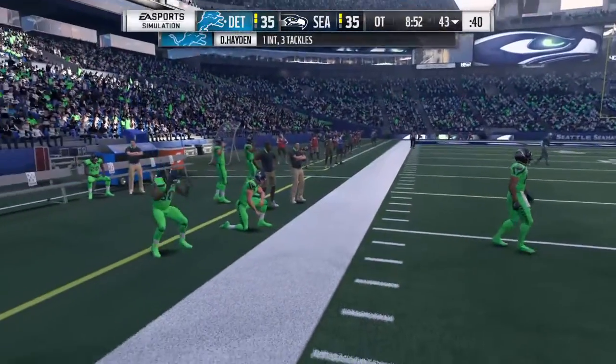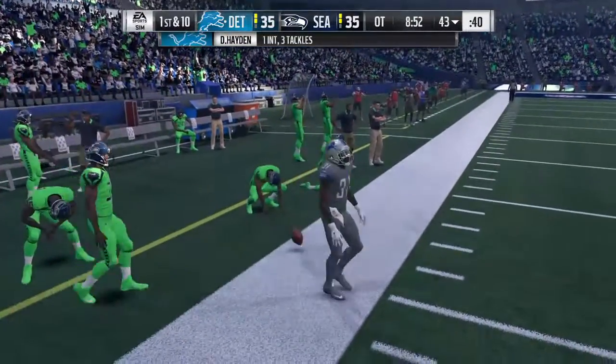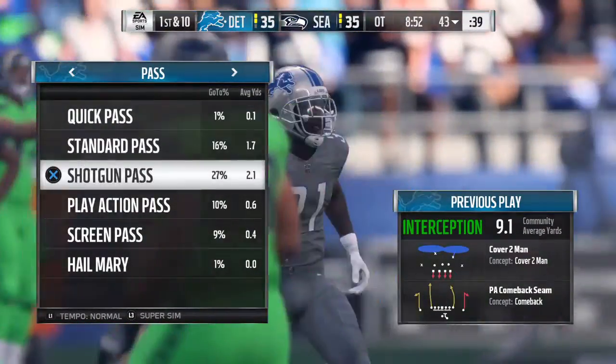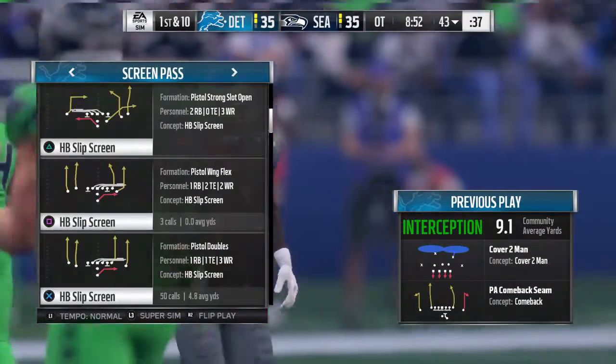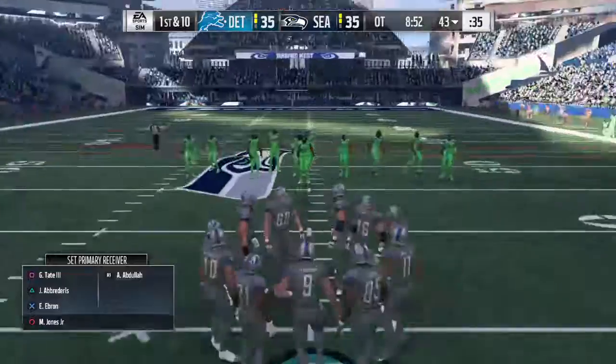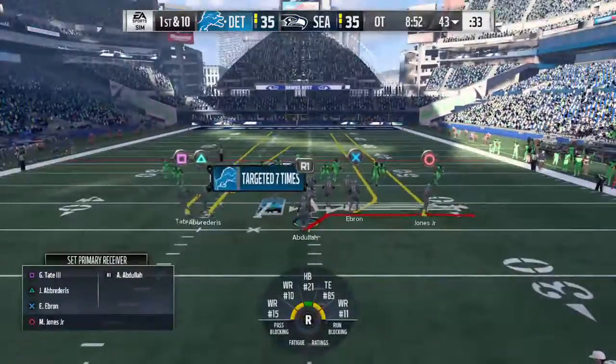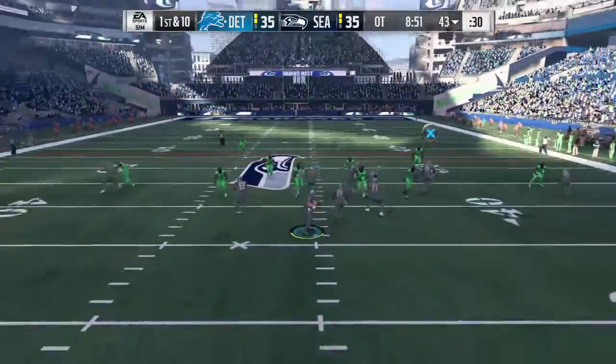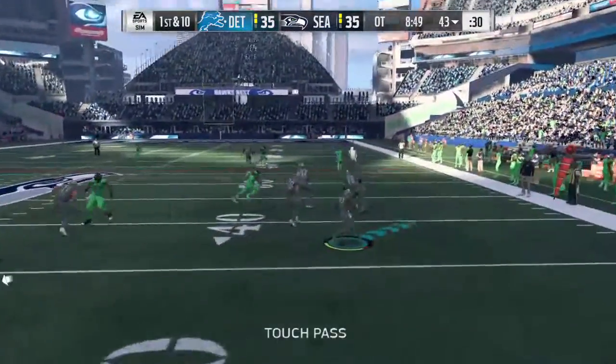Oh, and it's intercepted. Picked off by the former first-round pick, DJ Hayden. A costly mistake here in OT. And you know what they say when you throw an interception like that in overtime? You don't usually get a chance to throw a second one. I mean, I'm not sure the analytics on it. Let's ask Marvin, our statistician, to bring that down for us.